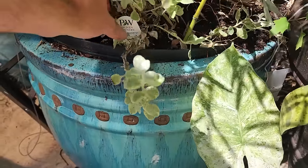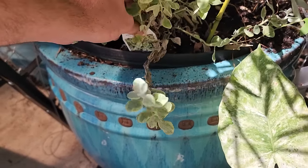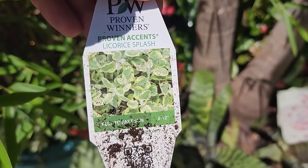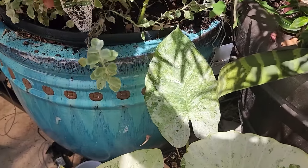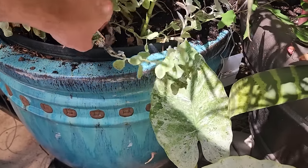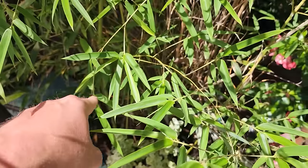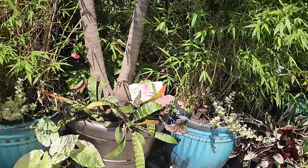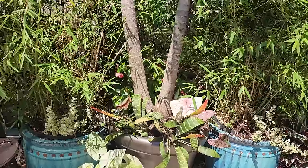Also realized I didn't even tell you what they were called. I just called them variegated licorice plants. This is licorice splash. That's the name on that one, and that's why I try and hold on to my tags. I put a whole bunch of caladiums behind each one of those, so there'll be nice big leaves behind everything. I think that'll be good. It'll add some contrast.